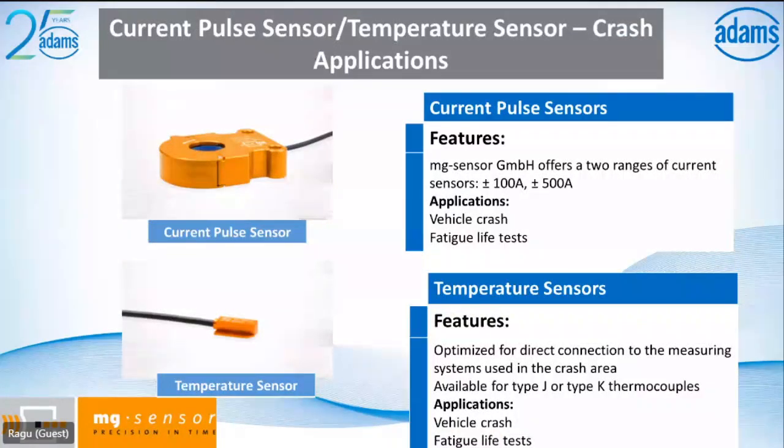Now the current pulse sensors and temperature sensors. MG sensors is offering current pulse sensors with different ranges, such as 100 amps and 500 amps, for vehicle crash applications. For temperature sensors, MG sensors is offering a semiconductor type thermistor temperature sensor, similar in size to the Endevco 7264C, and it's also available with J and K type thermocouples.